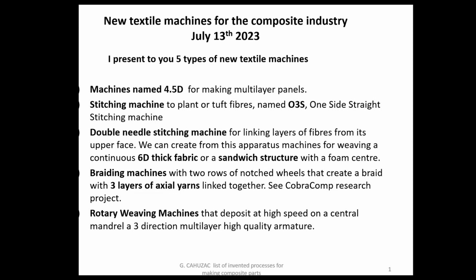The braiding machine is a COBRACOMP research project, and I am also now developing a rotating weaving machine that deposits at high speed on a central mandrel a 3-direction multi-layer high quality armature. Maybe the future of braiding will be that kind of weaving machine, but mainly for simpler parts than with a braiding machine.